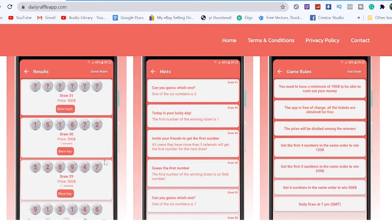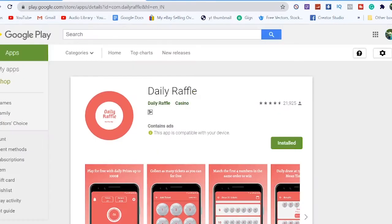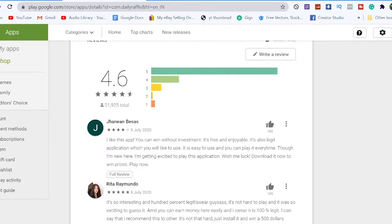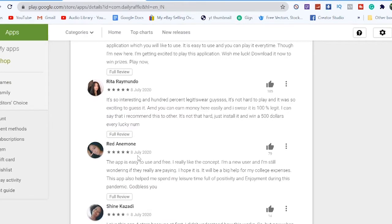And this is some of the app screenshots, and this is what the app looks like in the Play Store. It has around a 4.6 star rating, and it's good guys. People are making a good amount of money. You can make up to $150, that's the maximum if you have lots of luck. But if you don't have luck, you can get paid at least $4 for participation or referral, something like that. You can make a good amount of money with this, even monthly and over again.